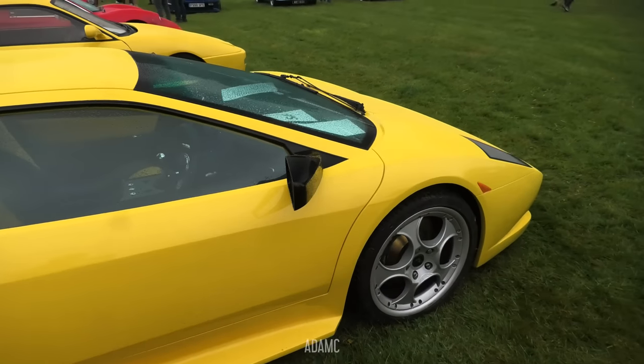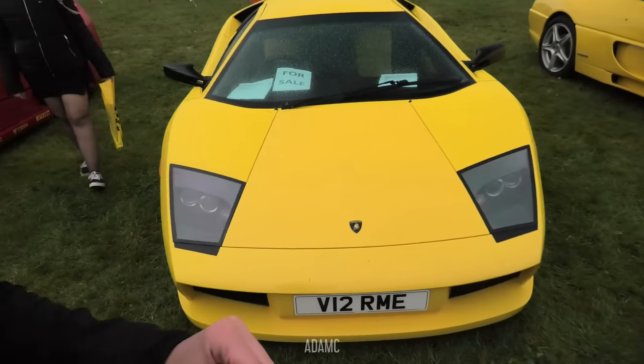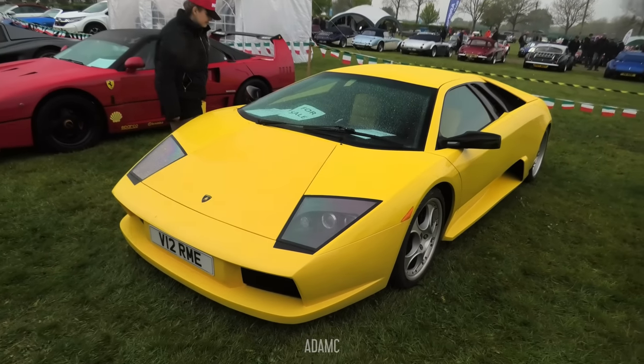But neighbouring the Pontiac F40, we have a Lamborghini Murcielago replica. Last year, I made a video with the Lamborghini, which was a Murcielago replica, again based on a Toyota MR2 with a turbocharged 2-litre engine. I haven't yet worked out what this one is. I think it's got a fact file on it as well, so we can find out.